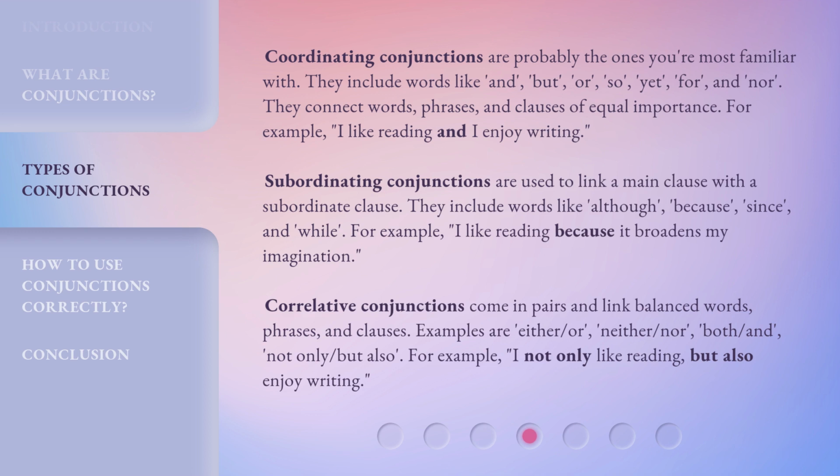Subordinating conjunctions are used to link a main clause with a subordinate clause. They include words like although, because, since, and while. For example, I like reading because it broadens my imagination.